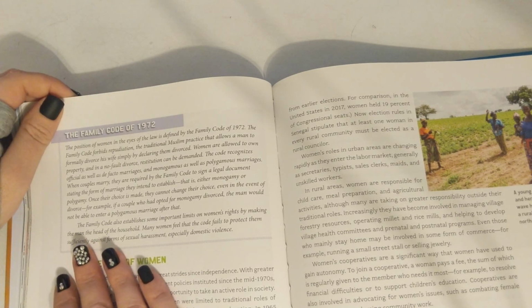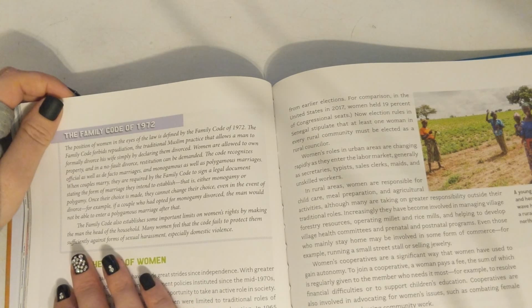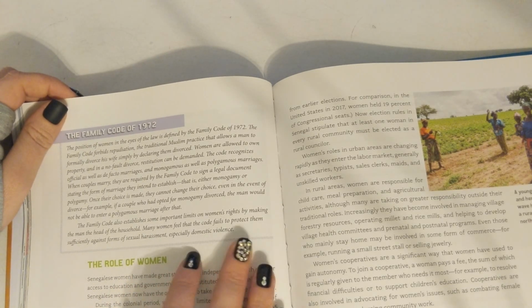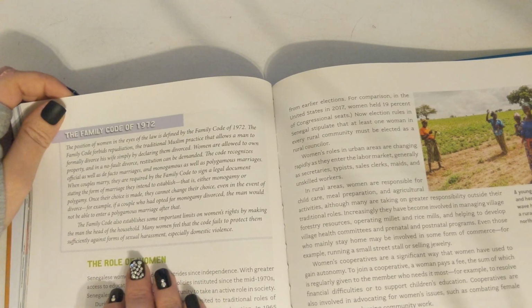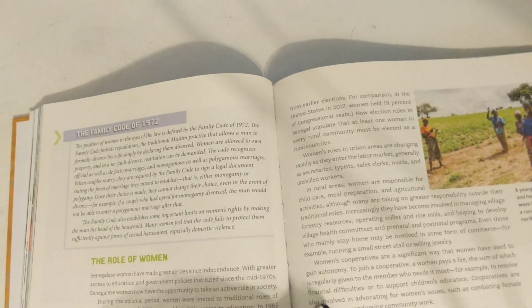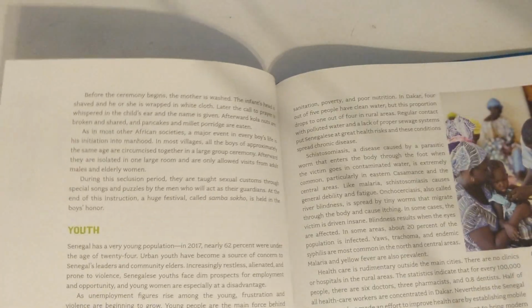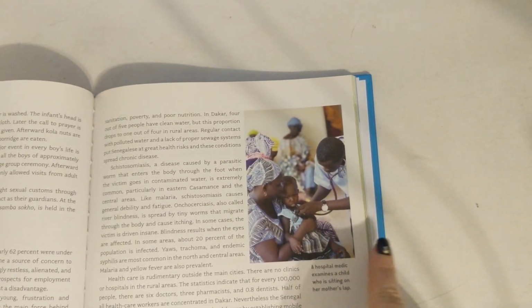The family code also establishes some important limits on women's rights by making the man the head of the household. Many women feel that the code fails to protect them sufficiently against forms of sexual harassment, especially domestic violence. This is a medic checking up on this little girl.